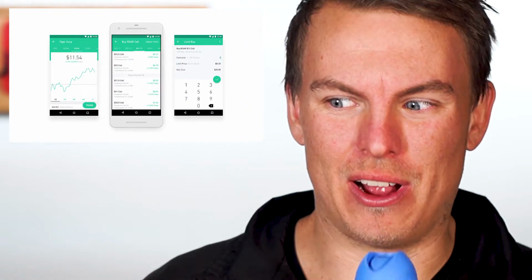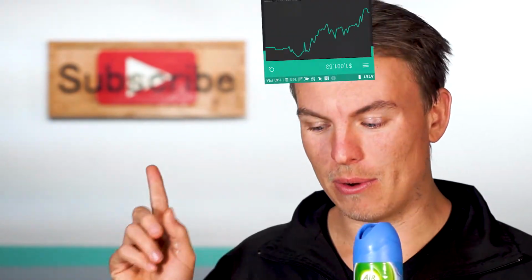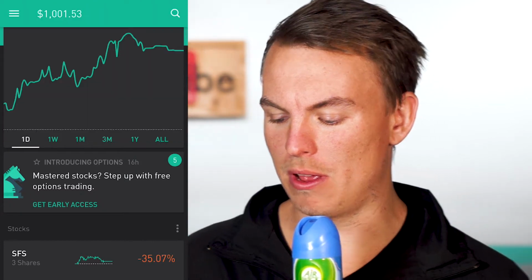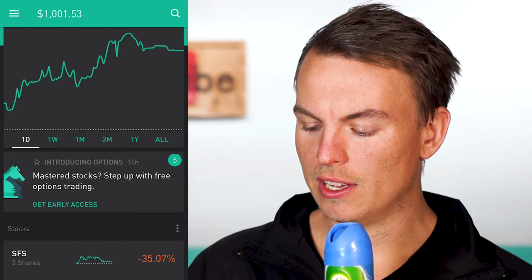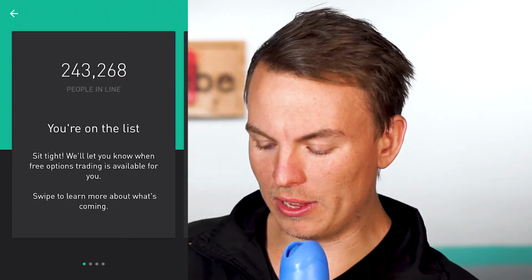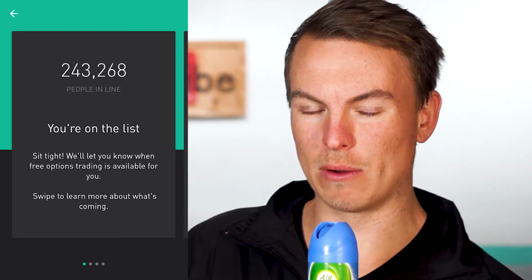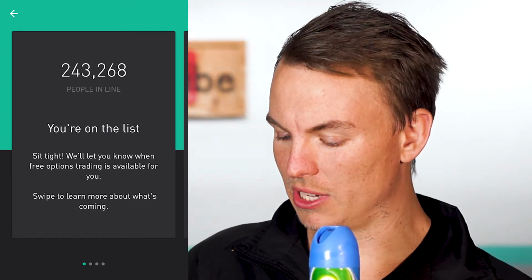And today we are getting into Robinhood offers option trading for free. So I log into my account today, my Robinhood account, to post my swing trades and all that kind of stuff. And lo and behold, I get this right here. It says Mastered Stocks, step up with free option trading. Click get early access. I'm on the list. There's 243 people. When I did it this morning, there was 2,000. So I was like one of the first ones, I think, to get on the list.